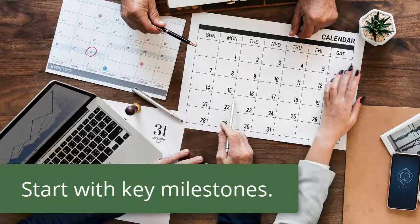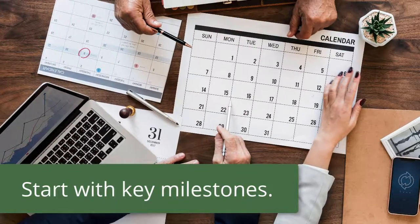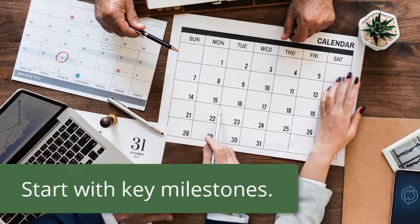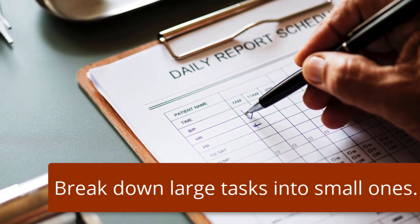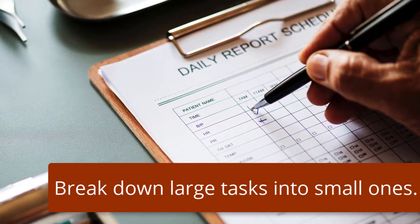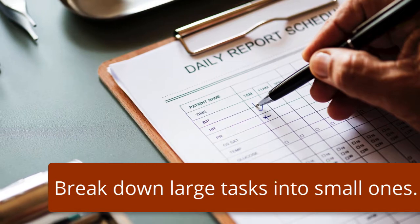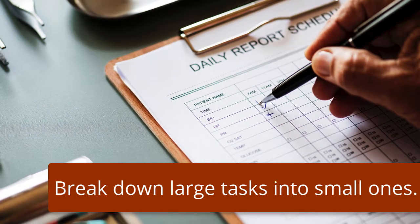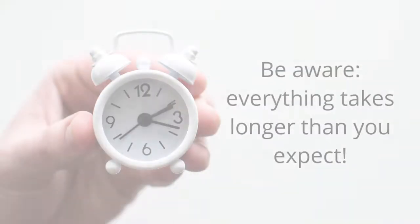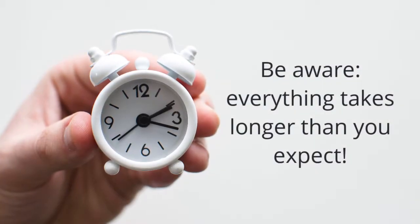When creating a timeline, mark down key milestones or tasks you must complete throughout the duration of your project. For example, submitting an ethics approval. Then set smaller targets by breaking down larger tasks into these smaller pieces. For example, before submitting an ethics approval, you need to write the proposal. List all the steps you'll need to do to write an ethics proposal and estimate how long each step will take. But be aware that everything takes longer than you expect.